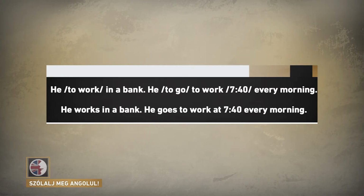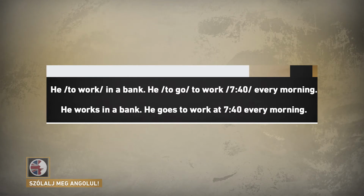He works in a bank. He goes to work at 7:40 every morning. Great, fantastic. That was a little sneaky. We had to select the correct present simple form for the third person singular for the verb to work. He works, she works, it works.